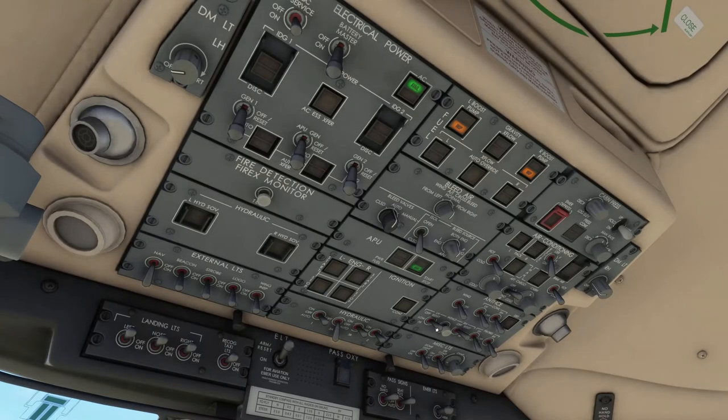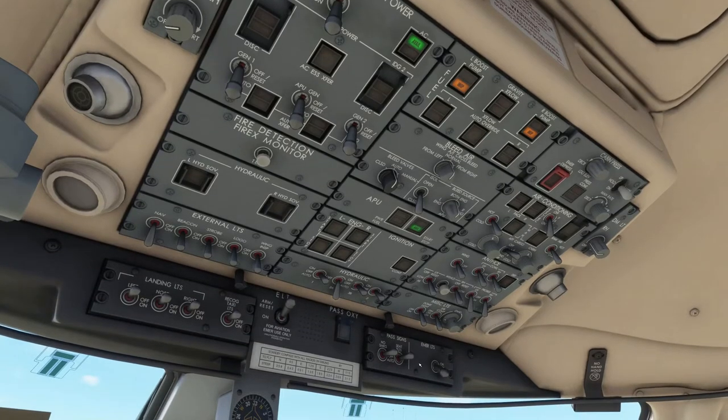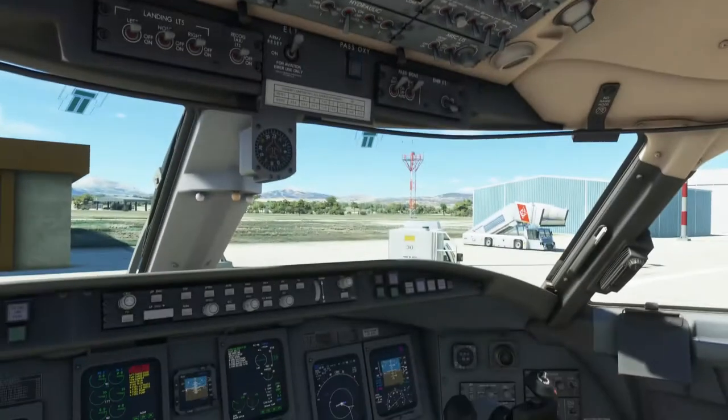And we'll just go to our icing, de-icing there. Or no, not de-icing, sorry, windshield heat. And then we'll switch probes on. Lights are okay. Emergency lights armed. Just switch these on. Passenger oxygen's okay. ELT is okay. And our lights is required.